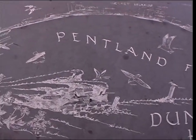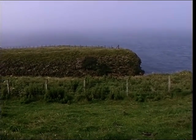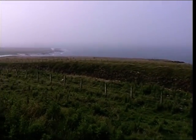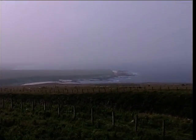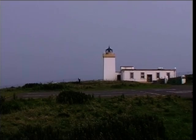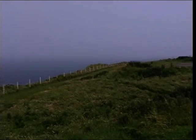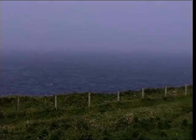You might see a whale or a dolphin, do you think? Looks a bit misty. See the Orkneys. More than a couple of miles. That's your lighthouse. A few white caps on the ocean.